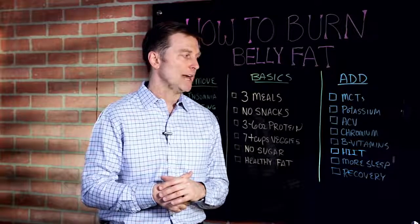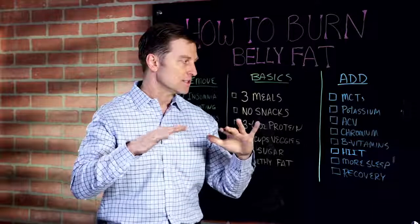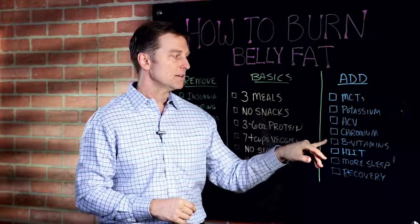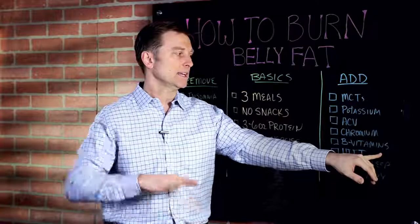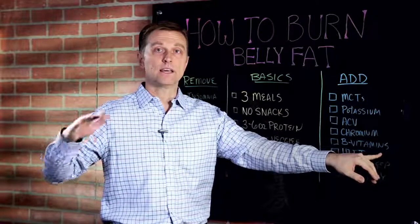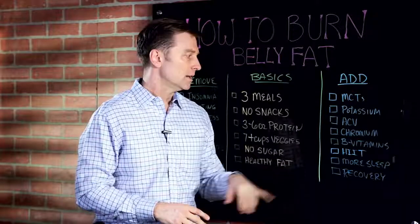Chromium is a mineral that has actually been proven to help insulin. Again, keep it in check. B vitamins are another key thing, especially vitamin B1, for regulating insulin control and improving insulin resistance. Nutritional yeast is your go-to.